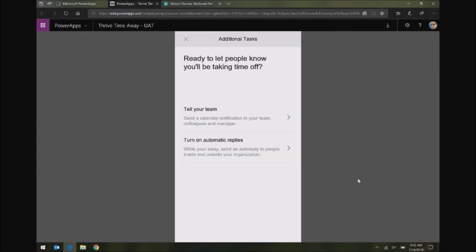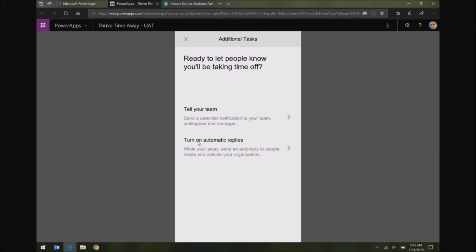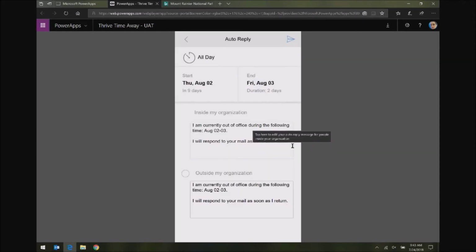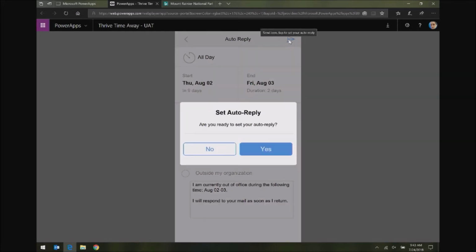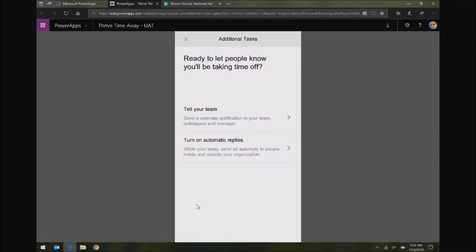And so this is using those connectors to send out a calendar invite directly? Yep, that's right. And then I'm also using mailbox settings in Graph that lets you talk to your out-of-office message. So we give you some boilerplate text here. You can choose to accept that or modify it, submit it. And I've just now put that on my auto-reply, too. So on the first and second, people will get that message automatically.